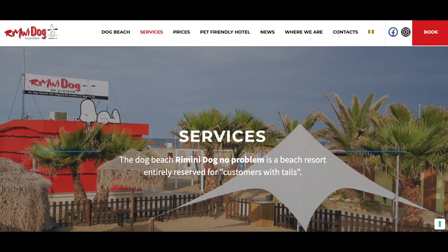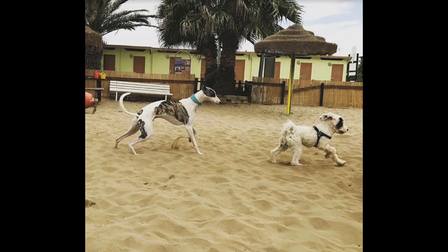Now about the dog beach. If you ever want to go there, I would honestly highly recommend the dog beach because it was so fun. It's just not something where I would personally want to stay for an entire week, but if you're only going to stay there for 2 or 3 days, totally fine. I think it was called Dog No Problem or something like that. They had their own place where dogs can play and run.